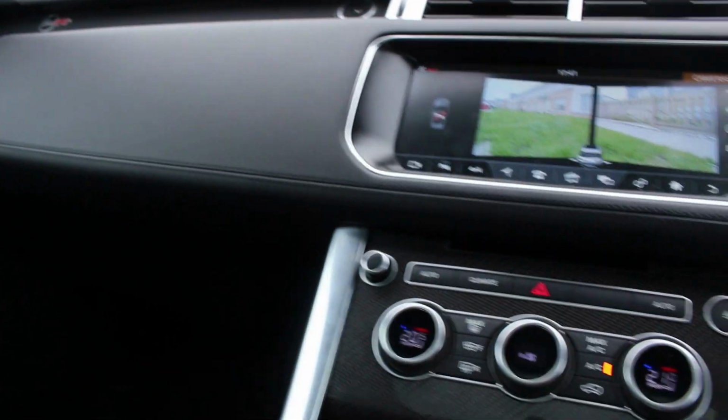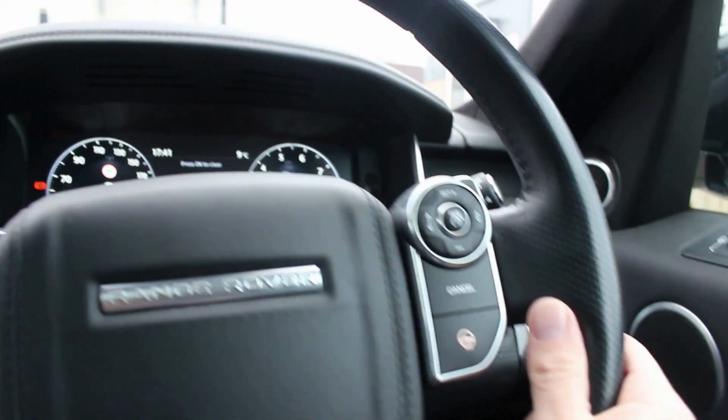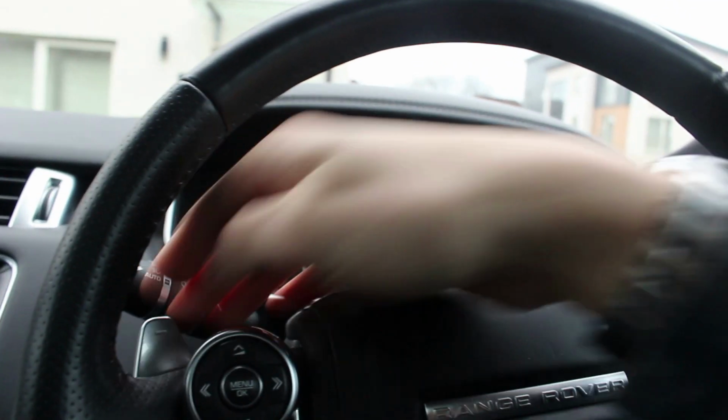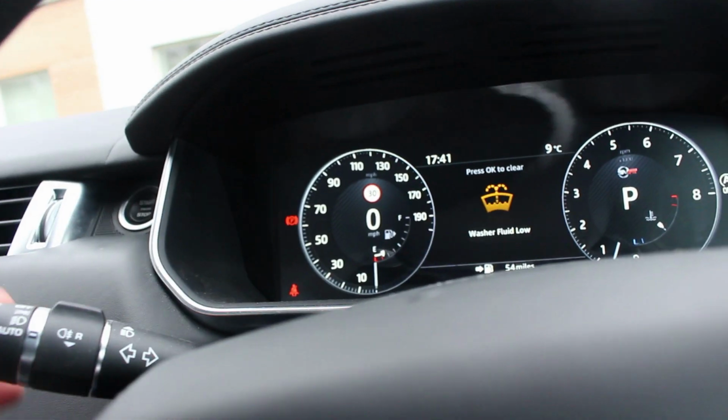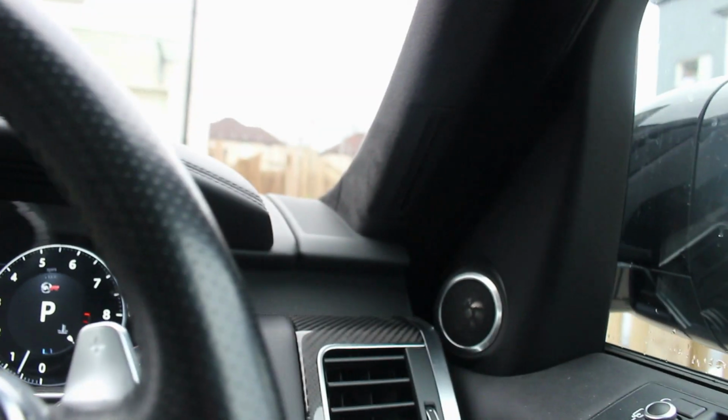The material overall isn't bad, as you'd expect. Heated steering wheel's been on for a while and that's fantastic. Cruise control on the right, flappy paddle gearbox up on the right, down from the left. Boring stuff like your indicators, automatic lights, etc. on the left there. And on the right you've got your wipers.